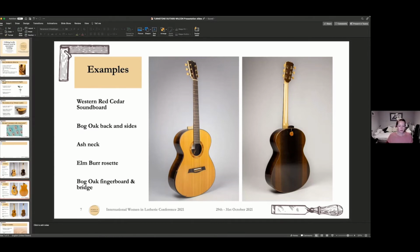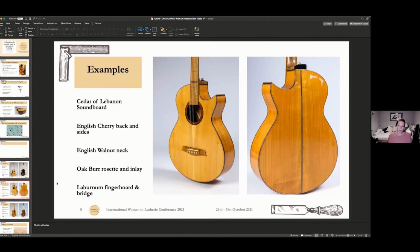Moving on to another one. This is my mid-sized acoustic guitar model. Again, every single element of this guitar has been made out of English wood. We have cedar of Lebanon, but English grown. And that's also something to say: what I've chosen to use is woods grown in the country. They don't necessarily have to be indigenous, i.e. they weren't introduced. We have a lot of trees now in this country that were introduced from other countries, but grow very successfully here. And cedar of Lebanon is one.